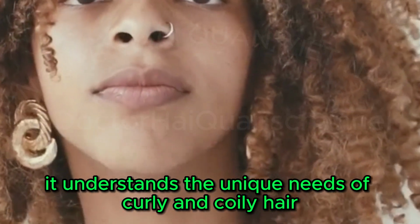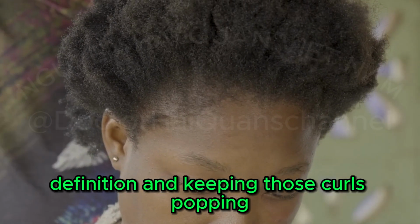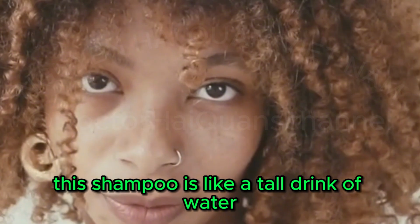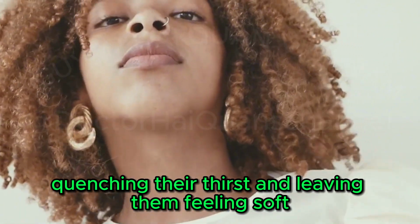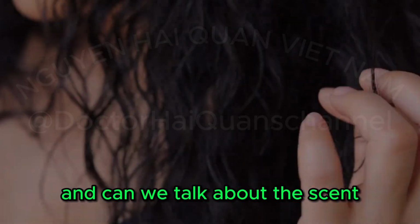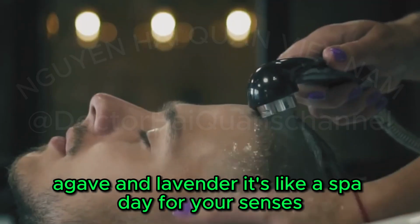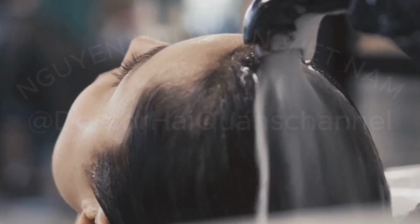It understands the unique needs of curly and coily hair. It's all about hydration, definition, and keeping those curls popping. This shampoo is like a tall drink of water for your thirsty curls, quenching their thirst and leaving them feeling soft, manageable, and full of life. And can we talk about the scent? Agave and lavender? It's like a spa day for your senses. Get ready to embrace your best curls yet.